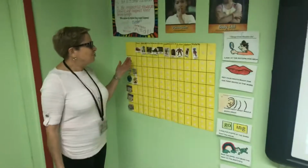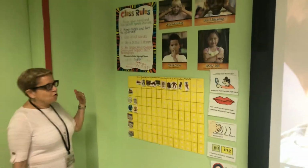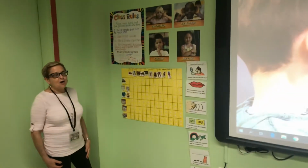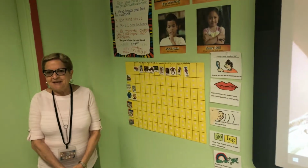I'm going to switch the camera. And here we have the behavior management chart that your kids work very hard to earn their prize to take home. And we'll explain what that is a little bit later.